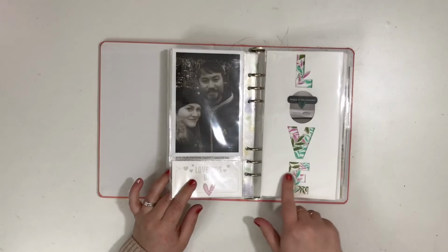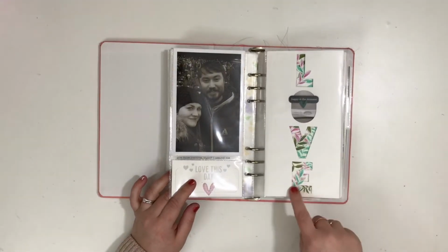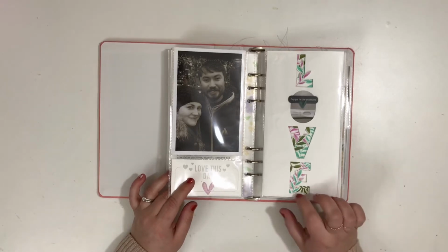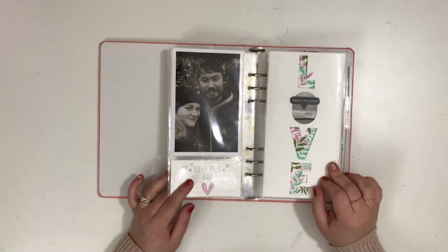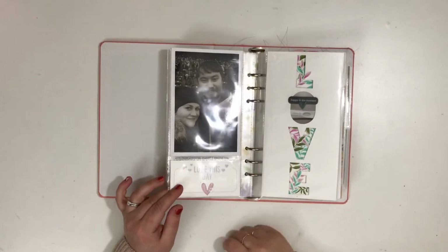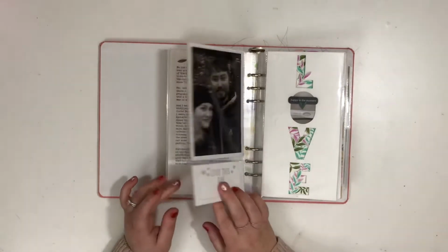These are Tons stamps. They're the layered stamps they have, these little leaves. And then I just layered them behind a cut file I created and then put the picture behind there. This is just another picture of us.